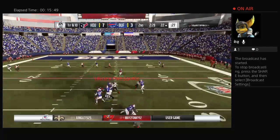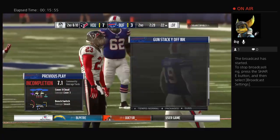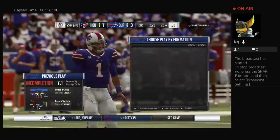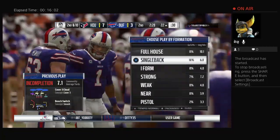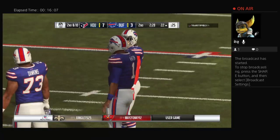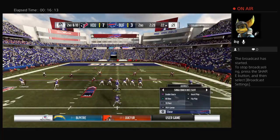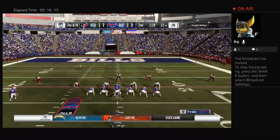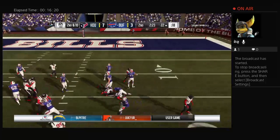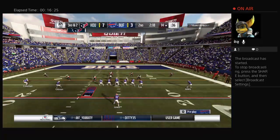Throwing again is Newton. And that is incomplete. He was trying to get that one into the hands of Christian McCaffrey. And it's second down. Well, touch and timing are critical for those types of throws. He put a lot of zip on that one. Needed just a little bit more finesse trying to get it to his back. So after the incompletion, 2nd and 10 from the 22. On second down, it's Jones. And he's going to get this one down inside the 15. 8 yards on the ground there, and now they're looking at a 3rd and 2.